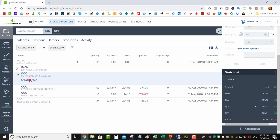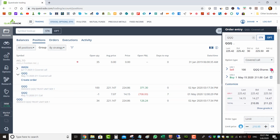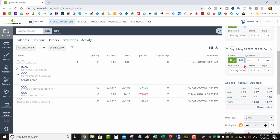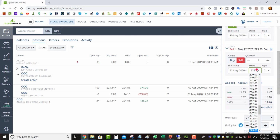So just to give you an example of what I mean by rolling a call option forward, this one expires May 15. If I want to roll it to May 22nd, I can click create order, remove the shares, because I just want to roll the call option forward. So I'm going to have to buy back the call option. I'm going to click add call. I'm going to click sell. I'm going to choose May 22nd expiration, but I want to choose a higher strike. I want to move forward and higher because the Qs is already trading much higher.